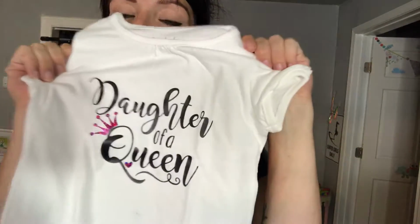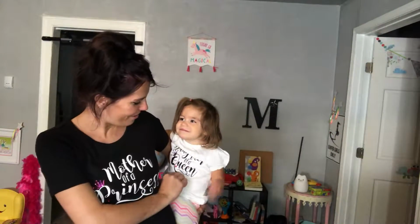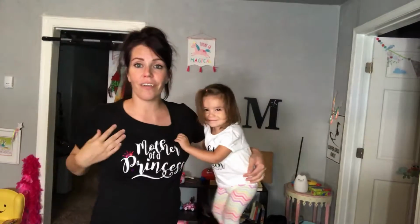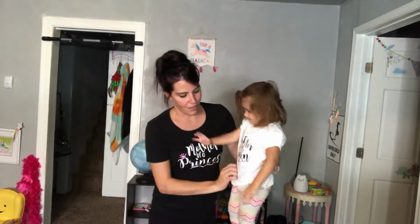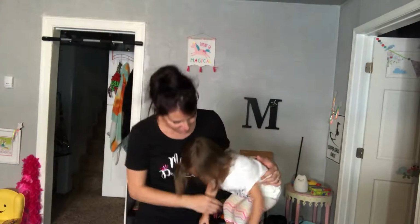Look at this little one. So we're gonna go try them on. Okay guys, we got our shirts. They are super adorable. Can't wait to wear them out today. The material is really soft and the graphics are really high end. Let's see your shirt. Daughter of a queen, mother of a princess. Look.